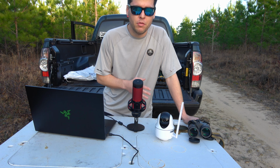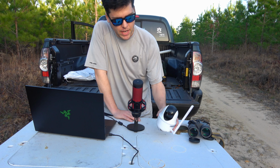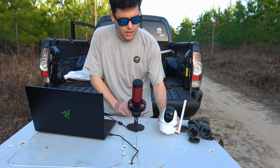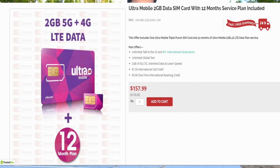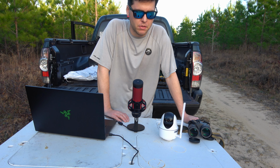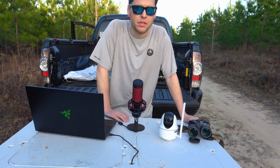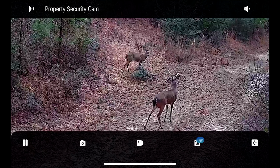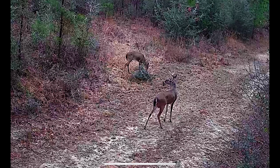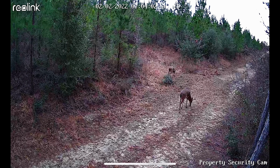That's the first aspect of what we wanted. We wanted live point in time motion-based alerts where we could pull up our phone, check it out, and view it live. That is done via the cellular antenna right here, as well as a data plan. We chose the Ultra Mobile data plan. I want to say it's 14 bucks a month for 2 gigabytes of data, which in my experience for a couple months of using this camera seems to be plenty. Obviously you don't want to abuse the amount of data you're using. You don't want to just watch this thing in HD 24/7. But 2 gigabytes seems to be kind of the Goldilocks zone of what we need. Some people can get away with less, some people might need more, but this is what's good for us.